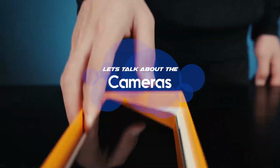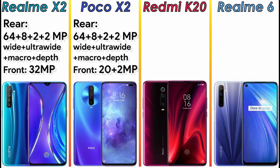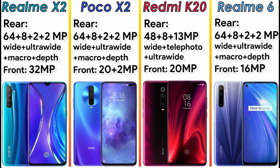Next, we'll talk about the cameras. The Realme X2 has a quad camera setup at the back and a single water drop notch camera at the front. The Poco X2 has a quad camera setup at the back but has a dual punch hole camera setup at the front. The Redmi K20 has a triple camera system at the back and a motorized pop-up front camera. The Realme 6 has a quad camera setup at the back while having a single punch hole camera at the front.